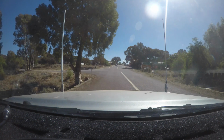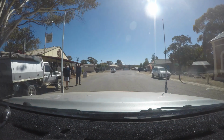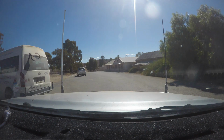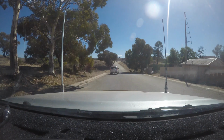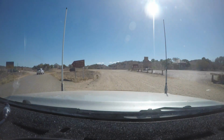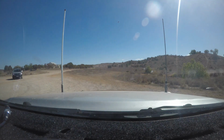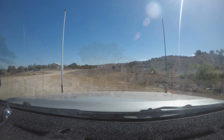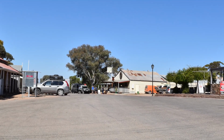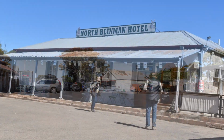Our next stop is the little mining town of Blinman, and it was a great place to stop for lunch. I wonder what its life history is. Let me ask a stranger. Blinman began its life as a mining town in the 1860s, following the discovery of copper by a shepherd named Robert Pegleg Blinman. The find was so significant that it led to the establishment of a mining operation, which quickly grew into a thriving community.